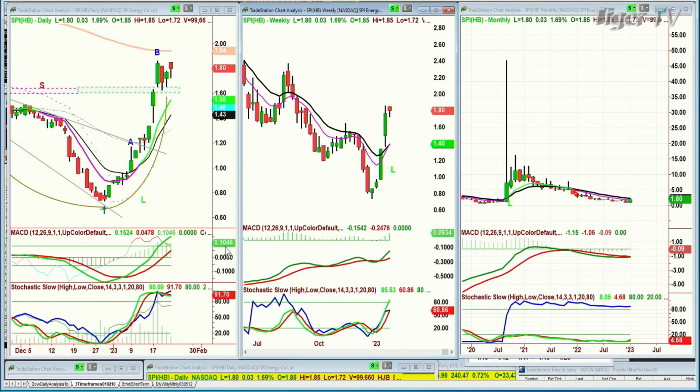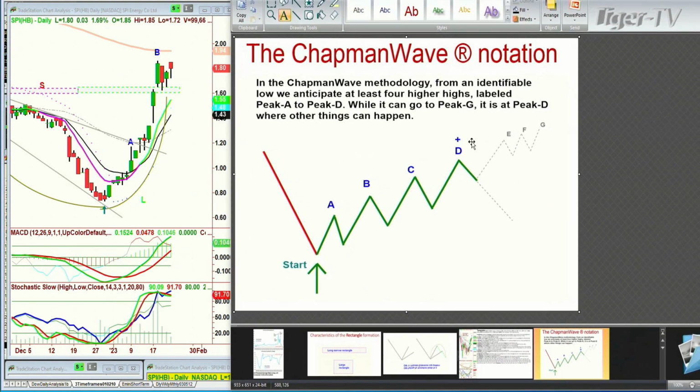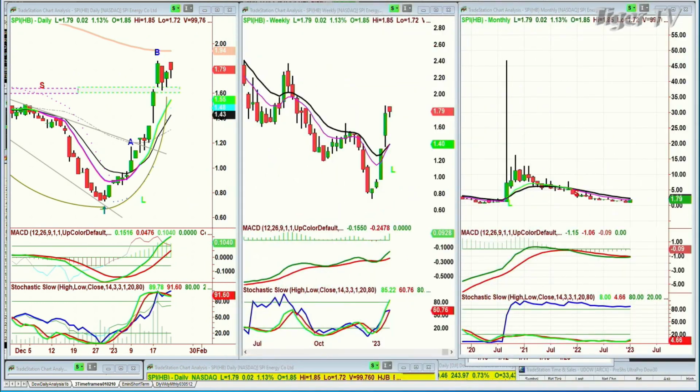So can I say to you this? If you're using the Chapman methodology, and maybe you don't, but I'm just saying, there's a very simple technique, and have a look at the video when you get a chance. I don't know if you can see it right now, but I try to identify the low bar, and then I count each successively higher bar. When it goes from a buy signal and gets upgraded, because the stochastic's over 80%, in this case it's 91%, and the MACD's running, and the price is running, it gets upgraded to a buy mode with a really good chance of going to a D, 4 higher peaks.